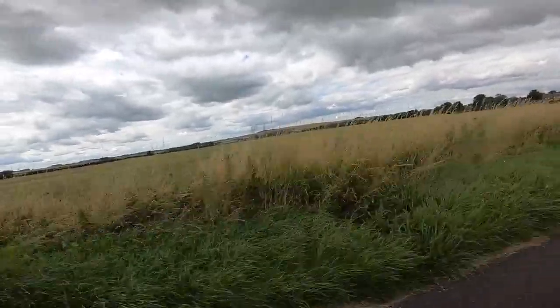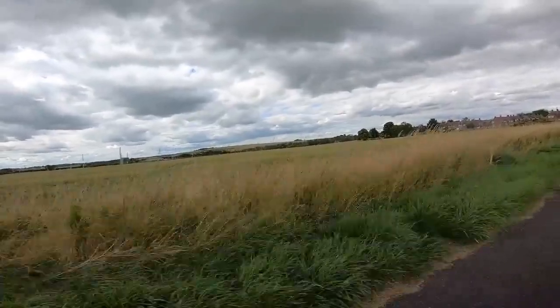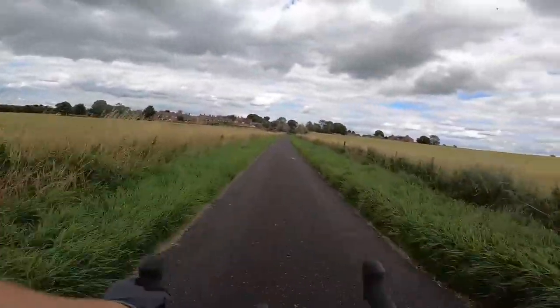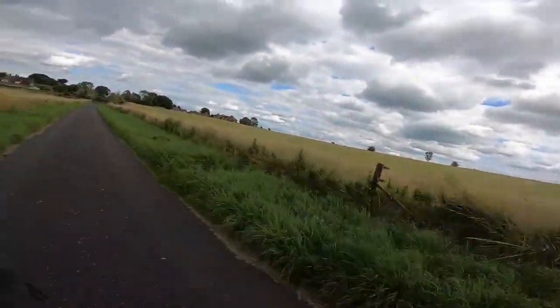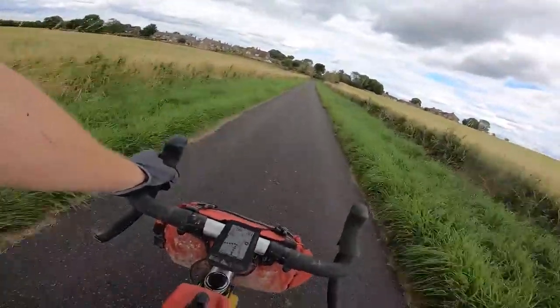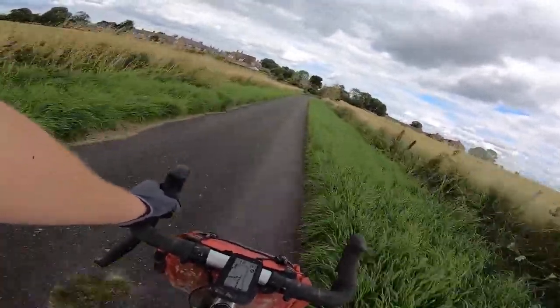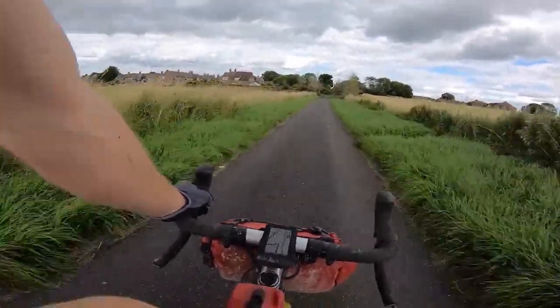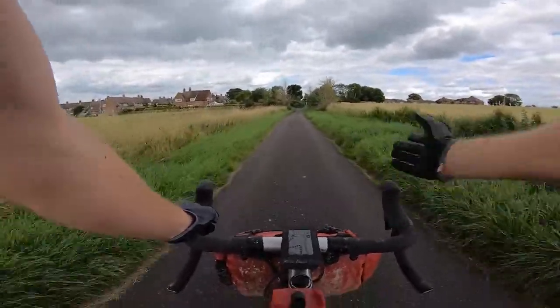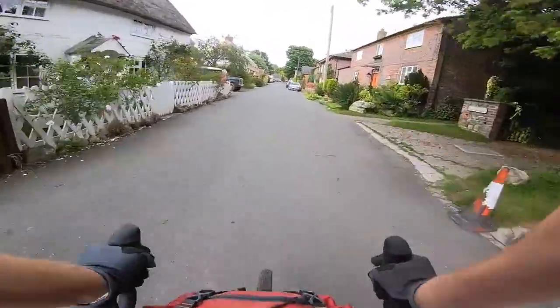You could see that whole ridgeline over there is lined with barrows, Bronze Age burial mounds. And then over that way, just over the brow of the hill, you've got Silbury Hill, which is this massive conical mound, like a chalk pyramid really, the equivalent. And then we're rolling into Avebury itself, so through the old village.